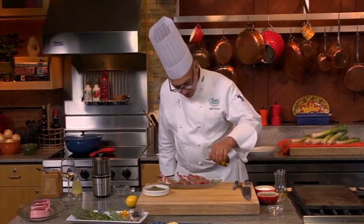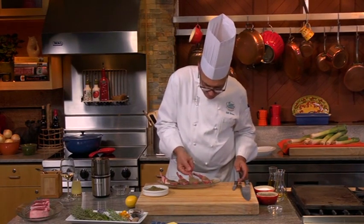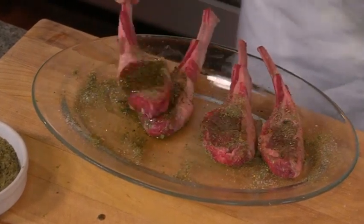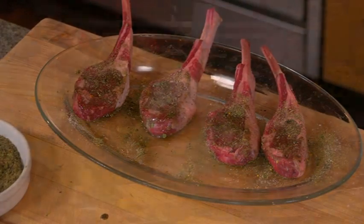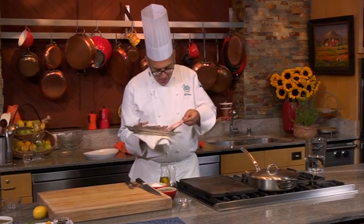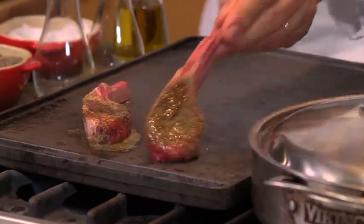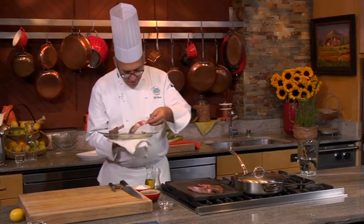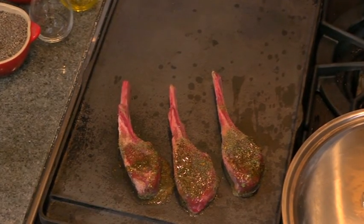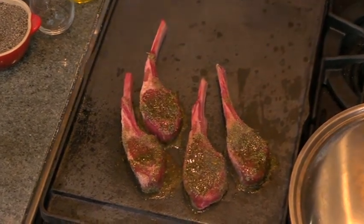And then we'll drizzle on some olive oil and turn them in the oil. And just let those herbs work their magic. So I've got a hot surface, a hot grill to cook my lamb chops, and I want to make sure there's some oil on there. And as soon as these herbs get hot, they're going to perfume this meat in the most delicious way. This, to me, is quintessential Provence.